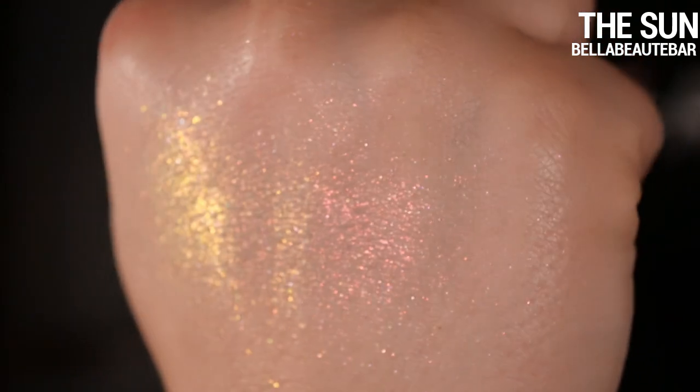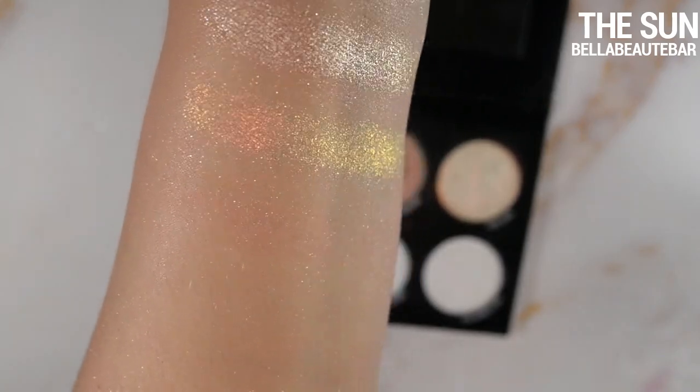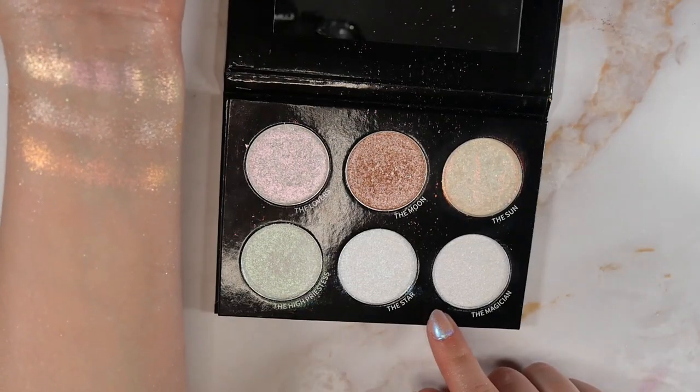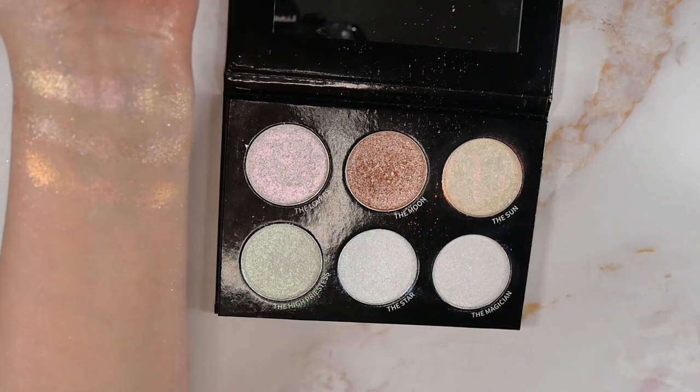Here this is beautiful, so spicy, so orange. It's like an orange, gold, green. Okay, these bottom 3 are like all the same formula. They're very silky, a little bit of sparkle, but they kind of like melt into the skin.